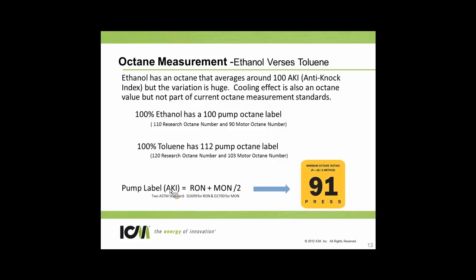The auto industry is primarily looking at RON because that is more of your light load, lower RPM operating conditions, and the motor octane number is more for racing, and aviation gasoline is sold on the MON number. But only here in the U.S. do we use this AKI value, and this is something you would see on every pump in the United States. It's actually required to be there. In Europe, or in Asia, you'll only find the RON number.